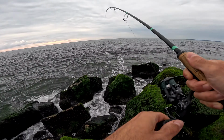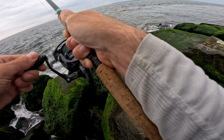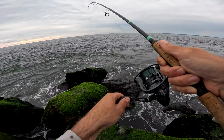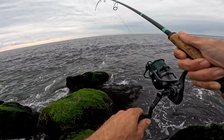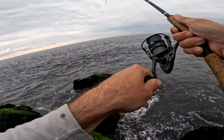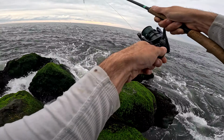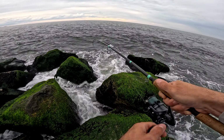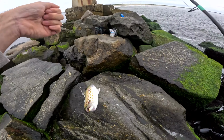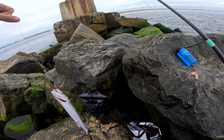Oh, I think I got another one. I think I just got him, right as I said it. I think this is another one. Maybe a bluefish? Kind of feels like one of those bonitos. Oh, it's a Spanish! Oh my gosh, sick. Kastmaster's getting it done. Spanish and bonito. That's so sick.